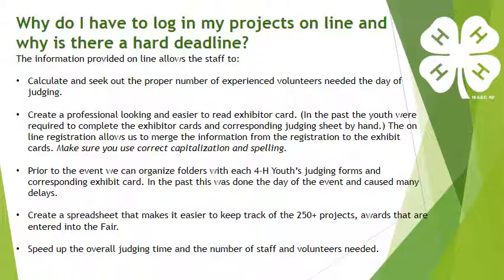If you think about this, the night of judging, if everybody were to come in and nobody had done any paperwork, everybody would be asking for this paperwork and this and I don't have this, and it would just be a big chaotic scene. But because you go online and organize it, I can have everything ready for you when you come in. The online registration also creates a spreadsheet that makes it easier to keep track of the 250-some projects and awards that are entered into the fair. This speeds up overall judging time and the number of staff and volunteers that are needed.